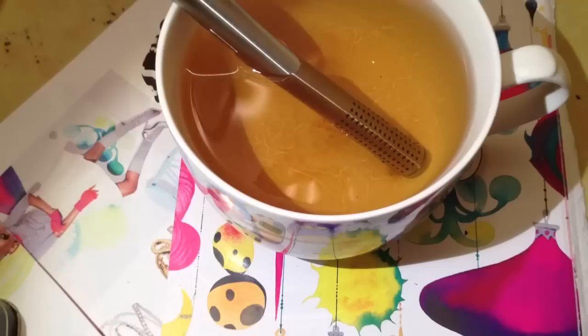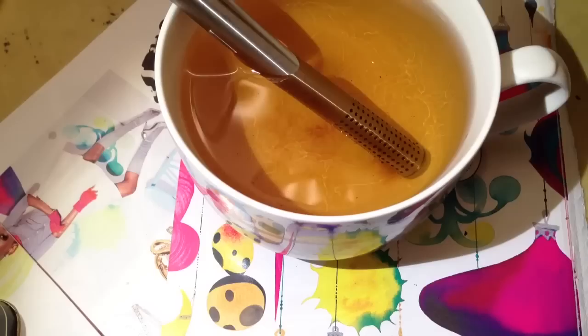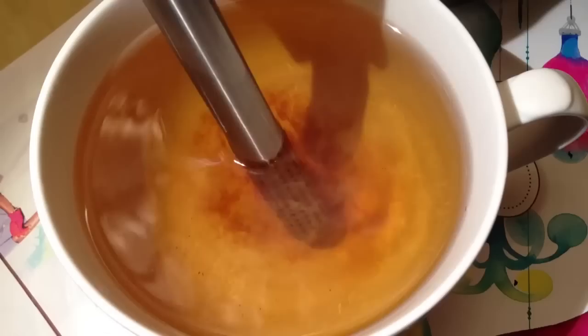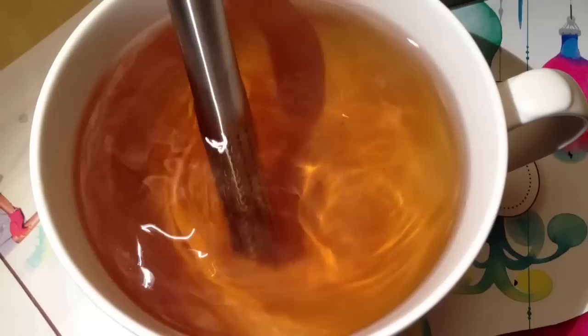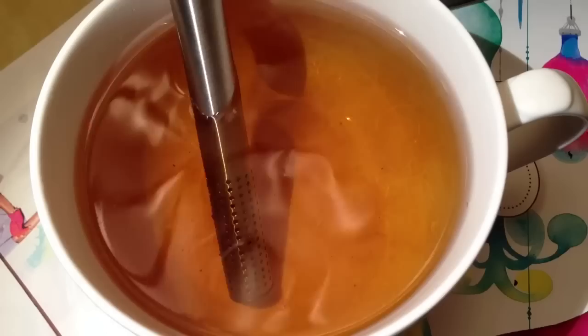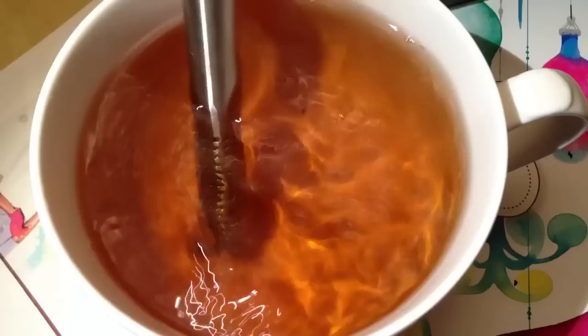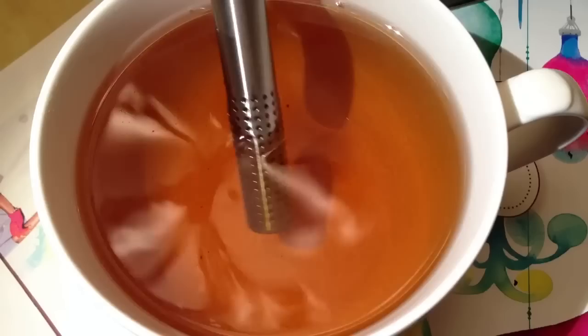Sorry. So this is this tea, and look at it. It is interesting. See? So the flavor comes out. Ooh, it's fun. But there is a problem. When the leaf expands, it actually cannot move. Maybe I put too much tea leaf. But it's quite a thinking out of the box way of thinking, I feel.